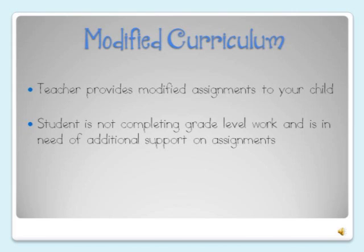If this box is checked, it means that your child is not completing grade level work and is in need of additional support on assignments. Your child might receive a modified curriculum in reading, but not in math, or vice versa.